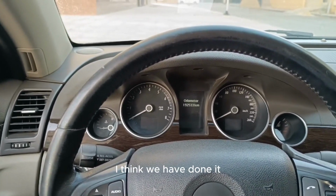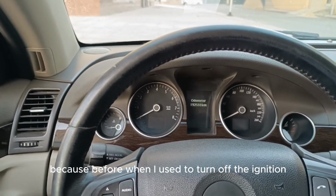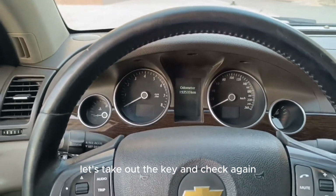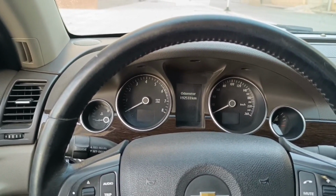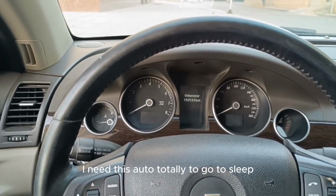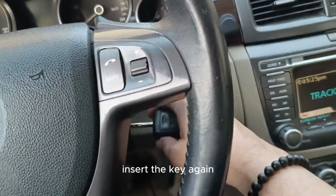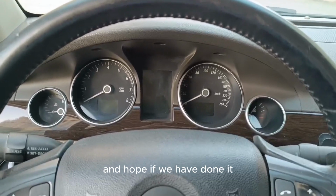I think we have done it, because before, when I used to turn off the ignition, this message was flashing on the dash. It's no more there. Let's take out the key and check again. Let's give it some time. I need the auto totally to go to sleep. Yes, that's it. So let's insert the key again and hope we have done it.